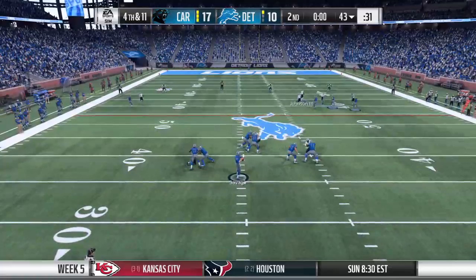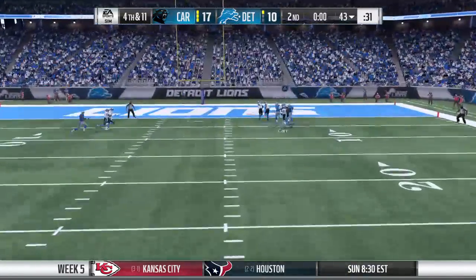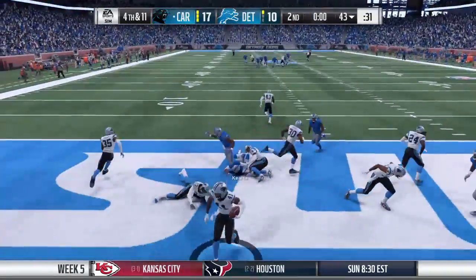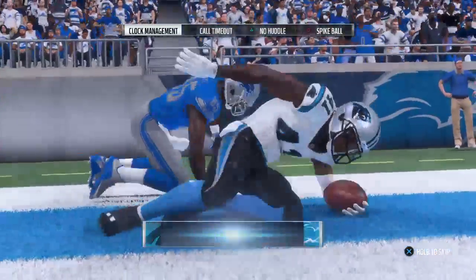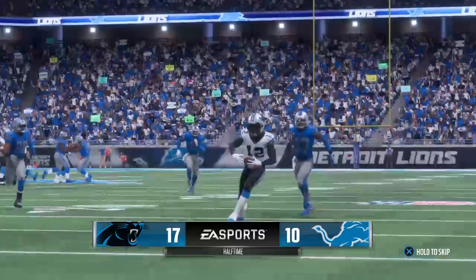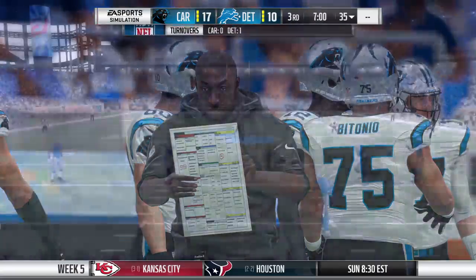The final shot before break for Savage. Airing one deep for Curse. And it'll be intercepted. Picked off with great anticipation. And he'll wind up losing 5 yards or so on the return, but no matter, they've got the football back. And before we could even hear from Larry, we're back and ready to go in Week 5.